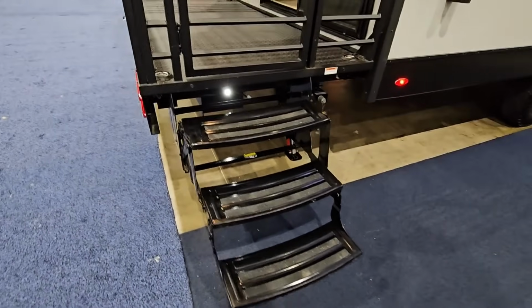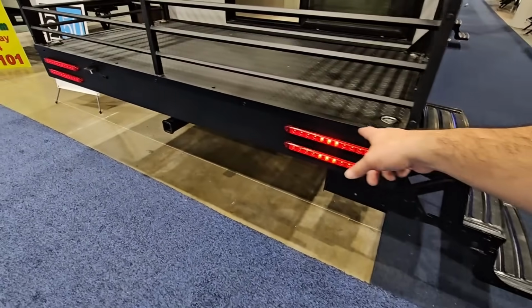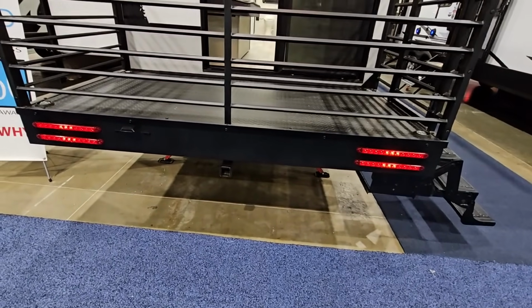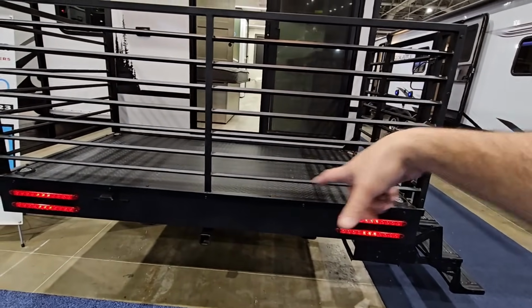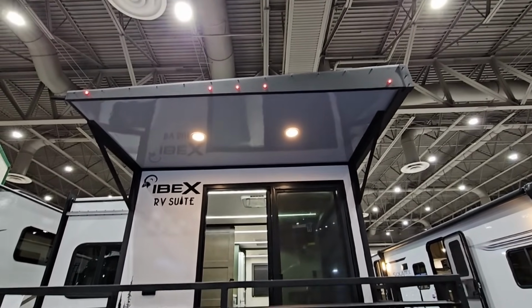Then, of course, you have your steel steps back here with a nice LED light to illuminate that space. I love the LED strip lights that they put back here. I think that looks really good. And they put a 2-inch receiver. Not that you really need one, right? That's not for towing. So you could easily put all your bikes and everything else in this space right here, cover it all up, and have extra protection with the roof up top.